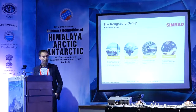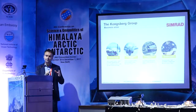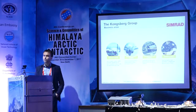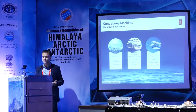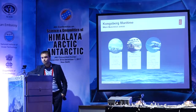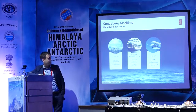Then we have a new part which is called Kongsberg Digital. They're actually looking at how to take the science data also to the cloud, so that's something we're working on. I come from Kongsberg Maritime, which has three main sectors that the company works in. Offshore oil and gas has always been big, maybe not so much anymore. There's been a downturn in that area.